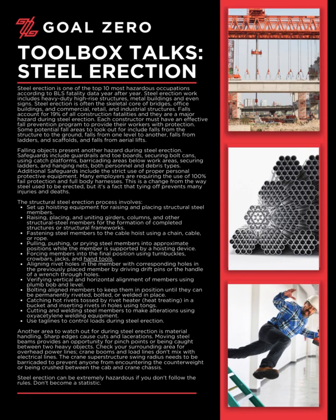Falling objects present another hazard during steel erection. Safeguards include guardrails and toe boards, securing bolt cans, using catch platforms, barricading areas below work areas, securing ladders, and hanging nets, both personnel and debris types.